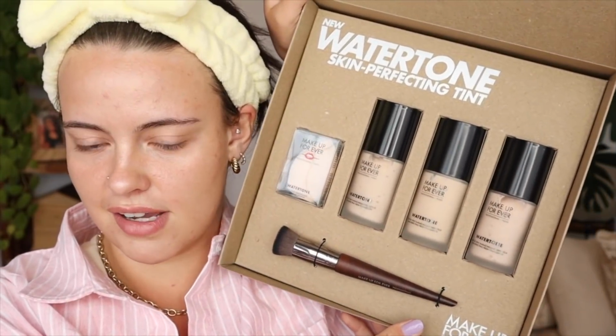This headband is ridiculous, but it's the only one that's not covered in bronzer. I have a variety of base products to test out this month. I received the new Water Tone Skin Perfecting Tint from Makeup Forever. They sent this very generous PR box. Excited to try that, so that's an option.